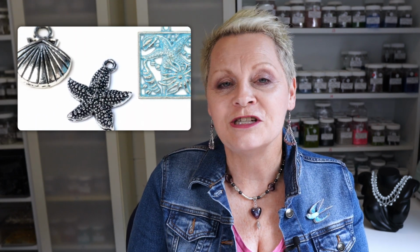Trend number 1 is Mermaid. I added this trend as a little bit of fun, but what does it actually mean in terms of jewellery? It really means adding some gorgeous blues and greens, those nice pastel sea greens and sea blues, to your jewellery, and also some sea glass. So maybe it's just a sea glass colour, or maybe it is a piece of sea glass. Also, if you add a charm of a shell or a starfish or something like that, that works as well. A little bit of glitter also helps. And you get extra credit if you can add a mermaid tail in there as well.